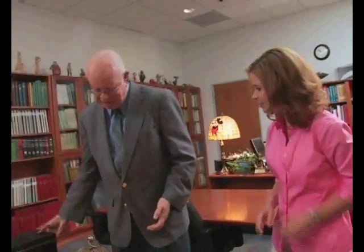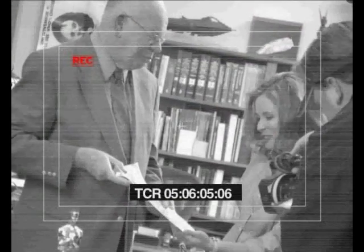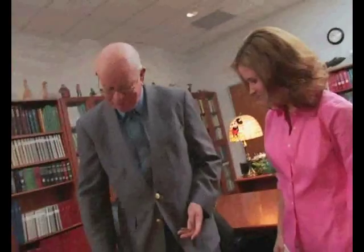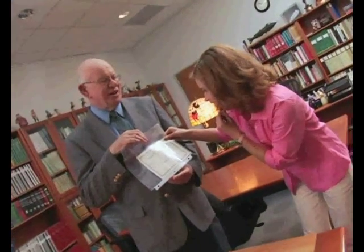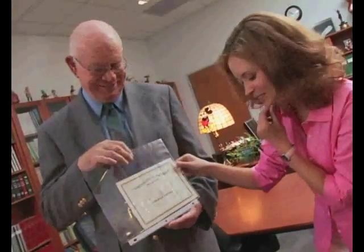Really? Such things as Elias Disney's marriage certificate from 1888. And he was actually married about 50 miles north of the Walt Disney World property. Oh, wow. A lot of people don't realize that connection with Central Florida. Oh, my goodness. Walt Disney's baptismal certificate was in the box. Neat item. Wow. There is no birth certificate for Walt, so this is the closest we come to an actual document about his birth. His middle name is his father's name, Elias. Oh. Right. Wow. And what's this one?